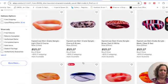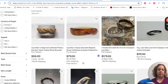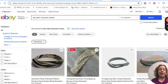Mine's just a plain, cream colored celluloid snake kind of bangle bracelet. So I will keep you posted just in case I ever find out if it's actually a Lea Stein or not. If it is, then she shouldn't be on this bucket list because it means I've already found it. Okay, just fun pieces.